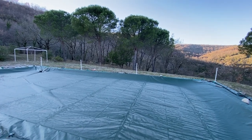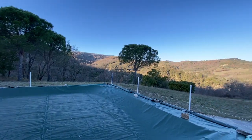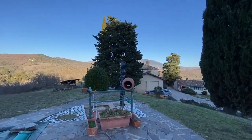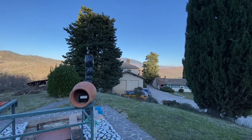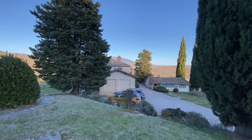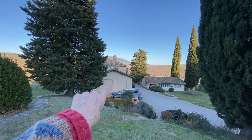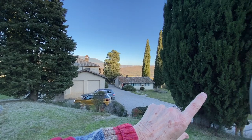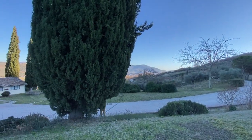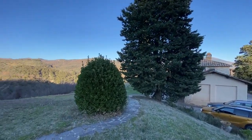Hello, today I'm going to show you a wonderful property in the hills between Perugia and the lake, Lago Trasimeno. This property is an agriturismo. It consists of two large farmhouses with annexes, and the other one is over there. And over 60 hectares, I think 69 hectares of land.